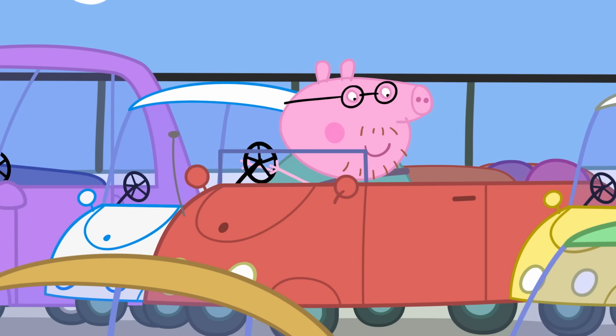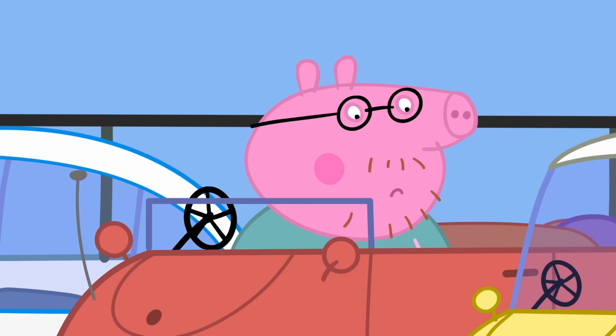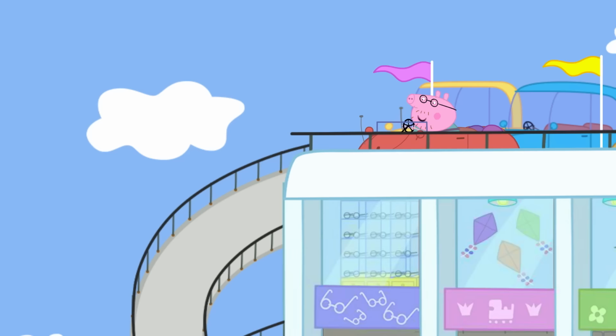Daddy Pig has finally found a space in the car park. Oh dear. But the parking space is so small, he can't get out of the car. I'll just have to go around again. Whee! Whee!